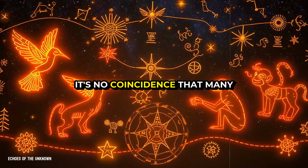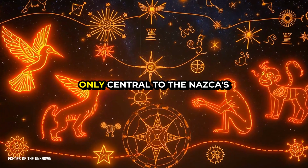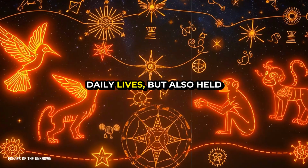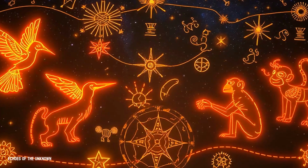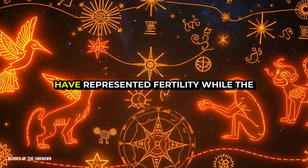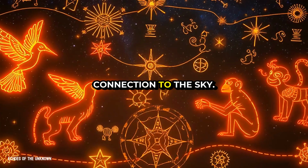It's no coincidence that many of the geoglyphs represent animals and plants, which were not only central to the Nazca's daily lives but also held symbolic meaning in their mythology. The monkey, for instance, could have represented fertility, while the hummingbird might have symbolized a connection to the sky.